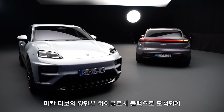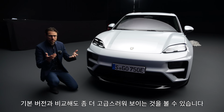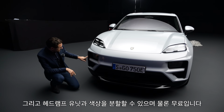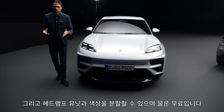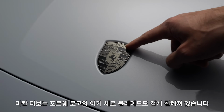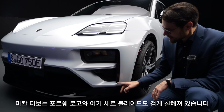Here in the front, we can see the Macan Turbo is then here painted in high gloss black to be a little bit more upmarket, even if you compare it to the base version. And here once again, we have the split between the headlamps units. And the color, of course, that is totally free. You can pick this color also for the base version. And our turbo vehicle here has also a blacked out Porsche logo and also this vertical blade right here.